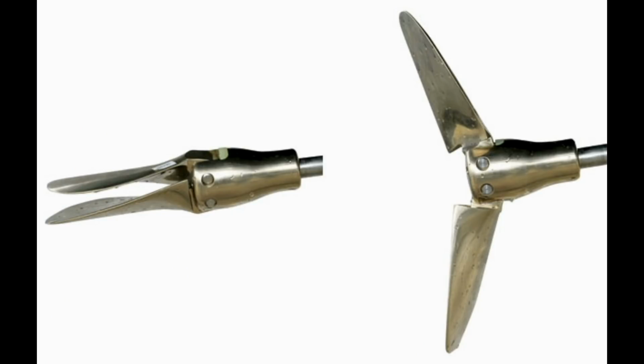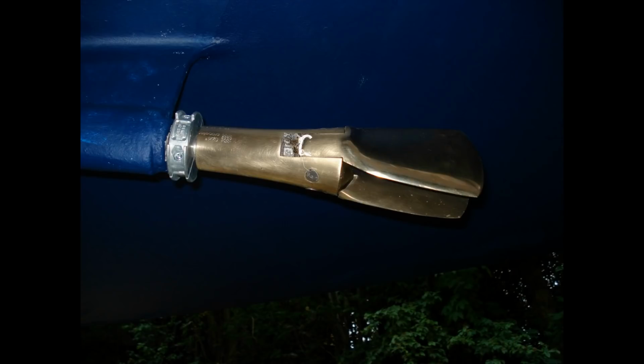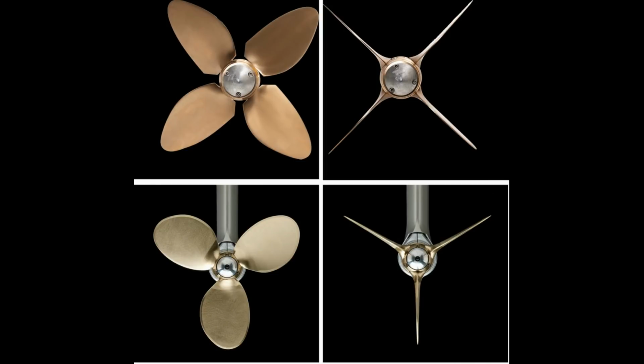The be-all and end-all here is obviously a prop that feathers or folds, and that truly is the right solution. Then the prop blades remove themselves from the effort of the water that it's putting against them, and then negate this problem entirely, but that comes with a problem of its own. Every sailboat should have one of these fancy props if we could afford it, and that's the problem.